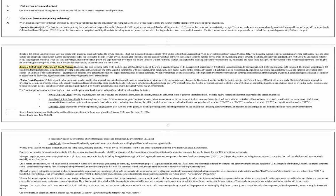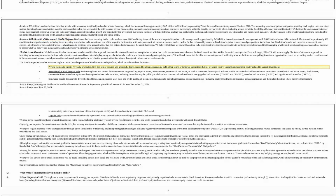So where exactly is your money going? The fund outlines four main areas. First, private corporate credit, which means loans made directly to companies, not the kind you'd find on the stock exchange. Second, asset-based and real estate credit. These are loans backed by things like buildings, infrastructure projects, or even payments from credit cards.